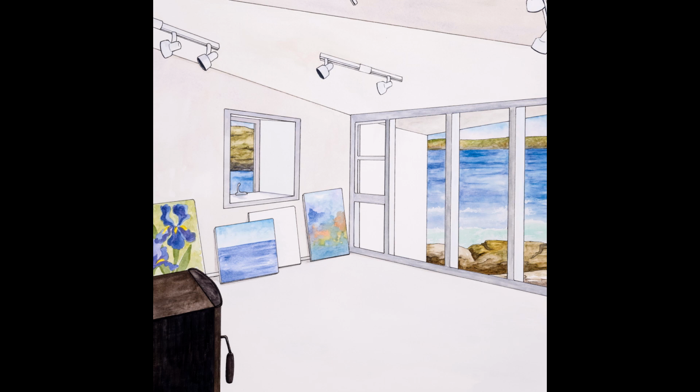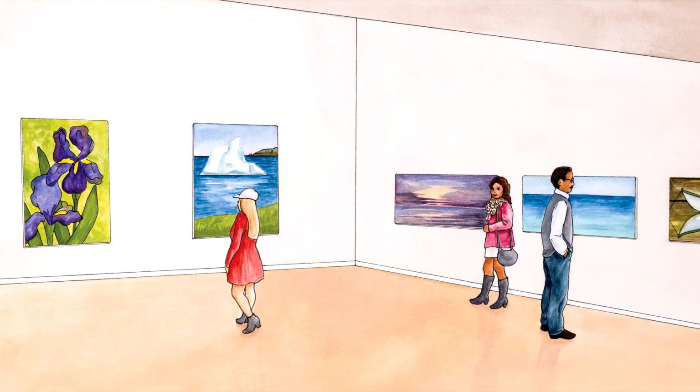The summer was nearly over. Catherine would soon be leaving and Keith would be heading back to school. However, there was a very important event before all of that. Catherine was having an exhibit of all the beautiful art that she had painted on Fogo Island. The exhibit was taking place in the spacious gallery at the Fogo Island Inn.